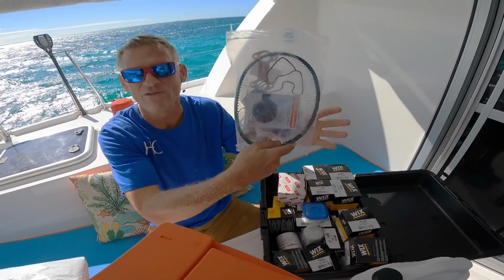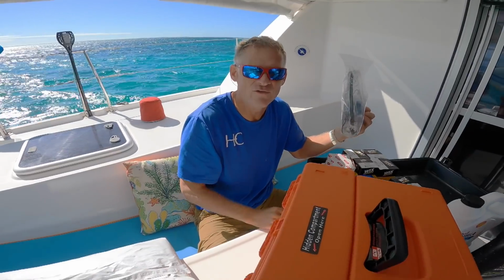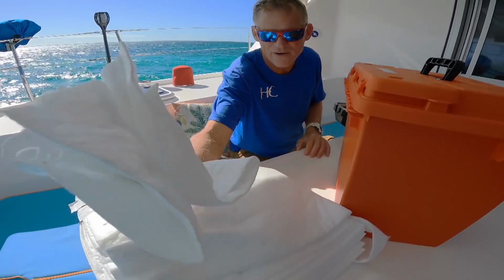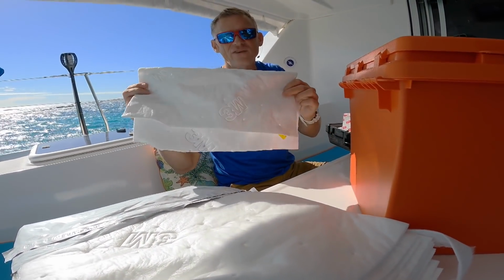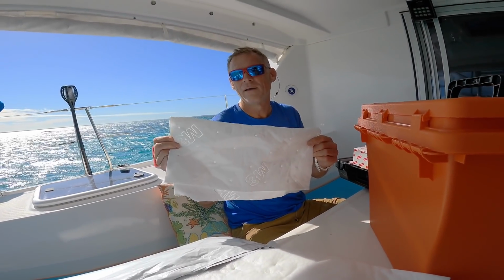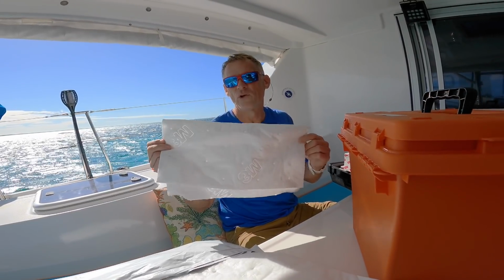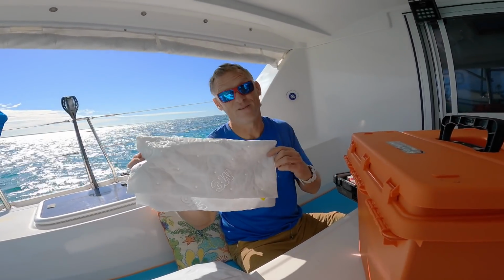We have impellers for the engine that keeps the raw seawater coming through, that keeps your engines cool. And then diapers. No, these are not baby diapers. These are engine diapers. And the unique thing about these, they do not absorb water. They only absorb fuel and oil. Very specific here. And that's why 3M gets paid the big bucks.